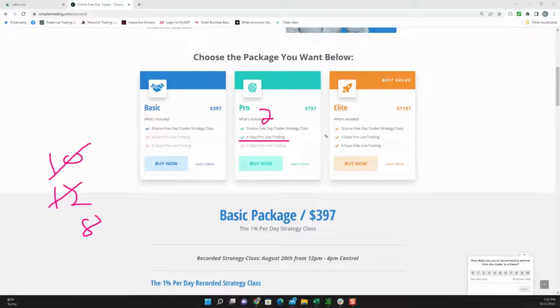But what I want to get at is we still have 6 days of elite trading coming up. And so many members have already said that it's paid for their elite package already. And I think that's really awesome. Though it's not guaranteed, the probabilities are there, and it's been working out great so far. And I just really wanted to go ahead and point that out.